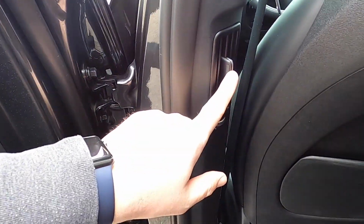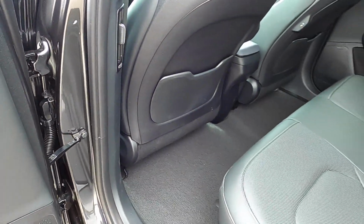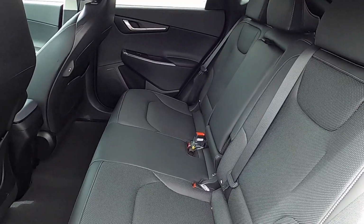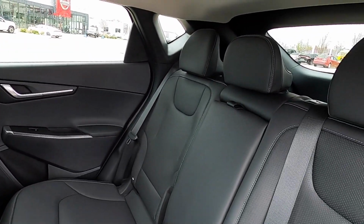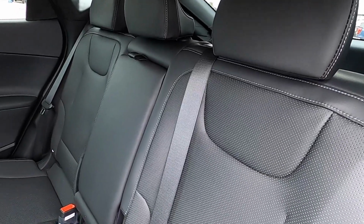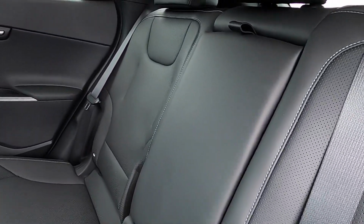Rear seat passengers also have their own climate control vents here in the B pillars. And the rear seats do seat three across in a 60-40 split fold and reclining seat. Height adjustable head restraints on all passenger seating areas, and of course, 3-point belts to go with it. The same perforated vegan leather is back here as well, although these seats back here are not heated.